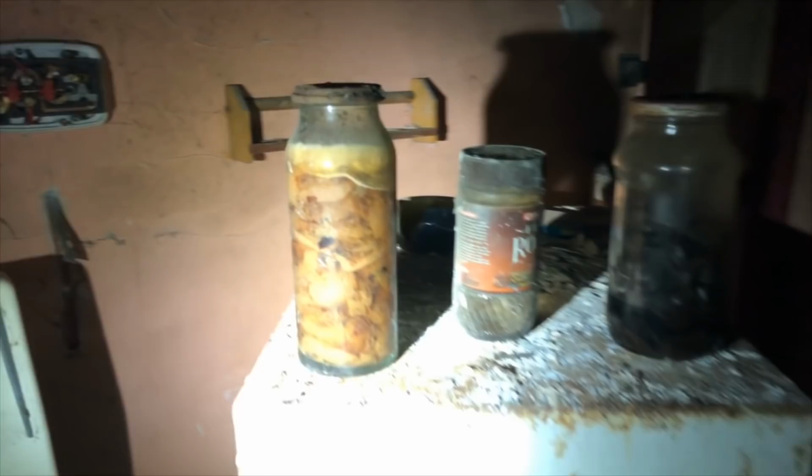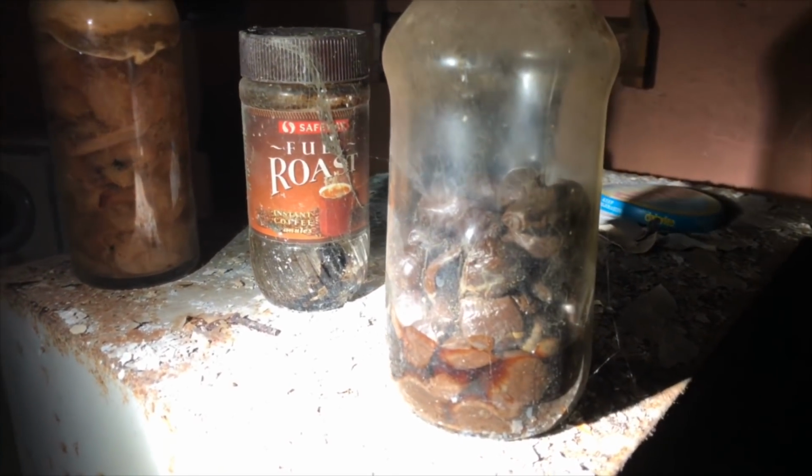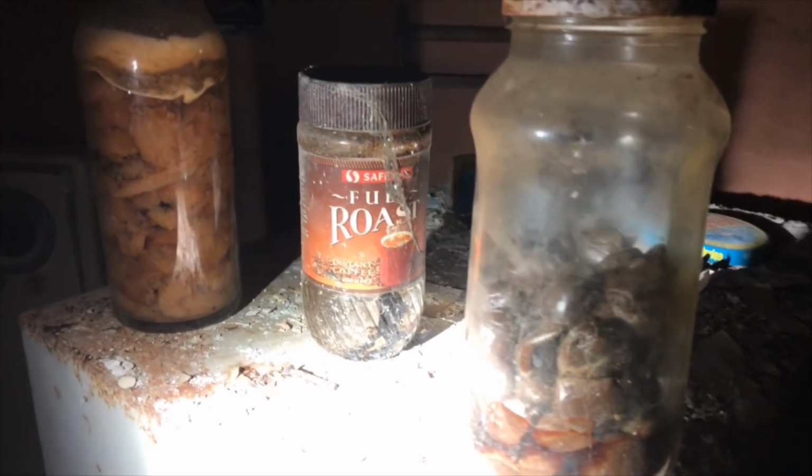Oh, I didn't even see those. What on earth is that? That is disgusting. That looks like old pickled onions, which are all shriveled up. Ugh, disgusting.